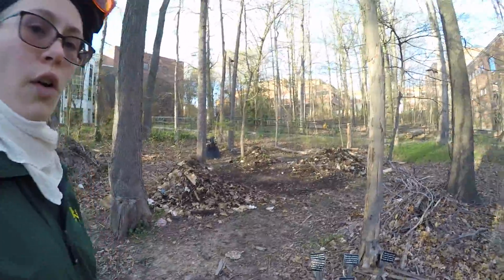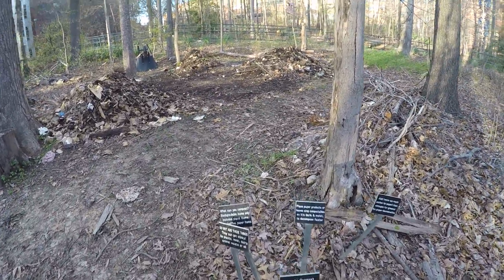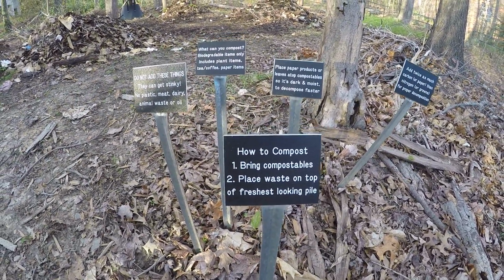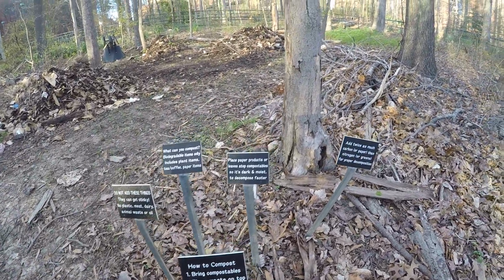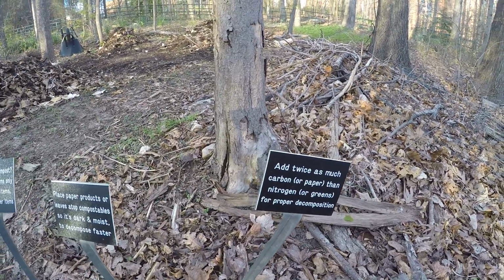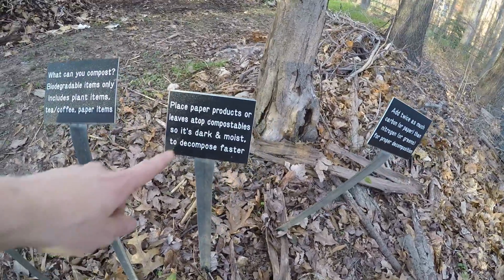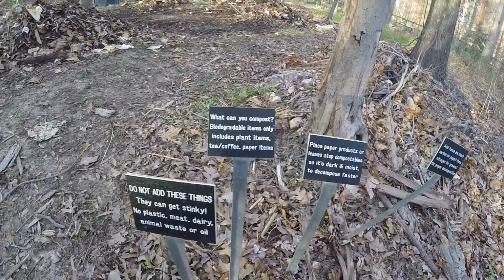So here I'm at the food forest, and we have a community compost pile. So anybody can actually come and bring their compostables. So there's steps how to compost. Of course, you're going to bring it from home. You're going to place it on top of the pile. You want to add some paper or nitrogen for balancing the chemistry. You want to add some paper products or other leaves and soil to keep it dark and moist so it decomposes faster. If you leave it on the surface where it's dry, it's never going to break down.